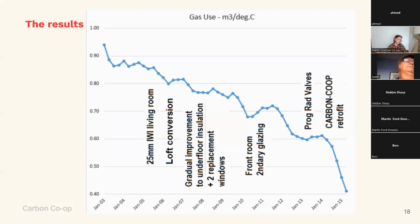So you've got the internal wall insulation in the living room, the loft conversions and secondary glazing, until about 2014, where he had 6 weeks of work for the Carbon Co-op retrofit as part of the Community Green Deal. And that dropped his use massively. So you can do this work individually over longer times, and lots of us will be forced into that by economic or financial access to money for these things. Or all these works can be done in one period and cause a massive drop like that.